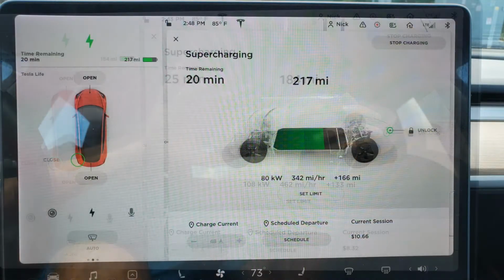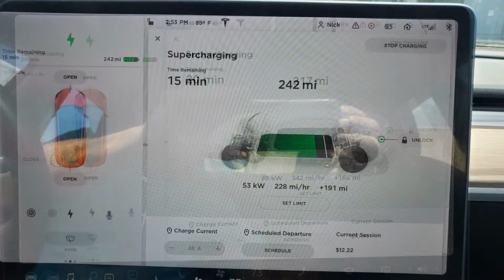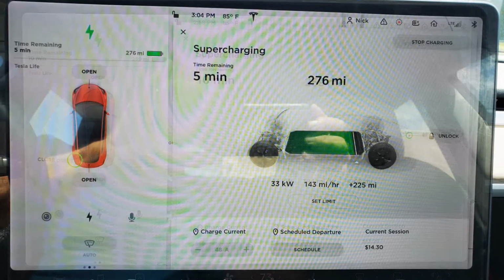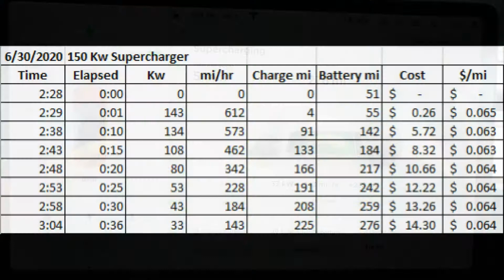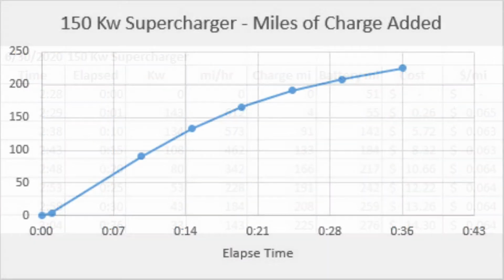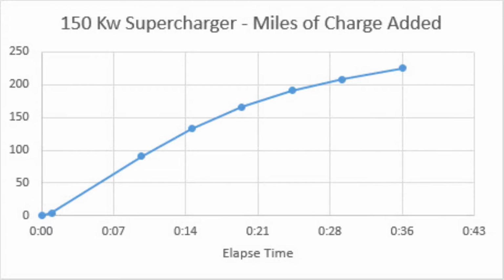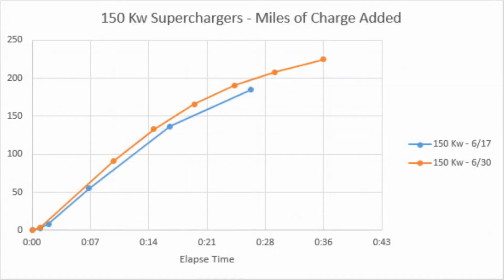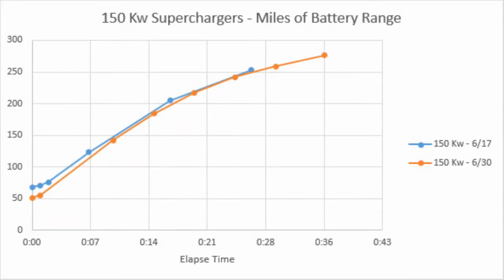So I recorded the charging every few minutes. Here are the results. I added 225 miles in 36 minutes. Here's the miles of charge added, graphed out, and also from the starting of 50 miles of charge. Then if I compare it to the previous Supercharger at 150, they're very similar, but this was a little faster.